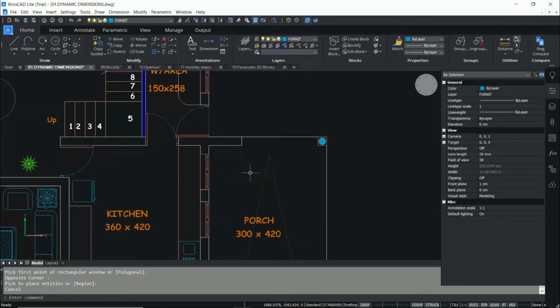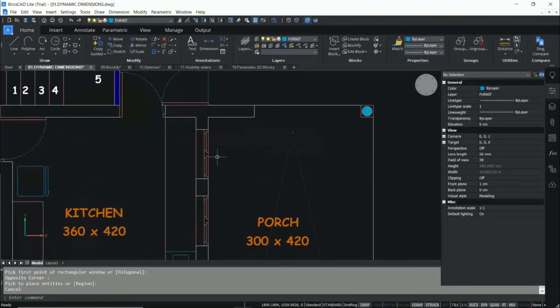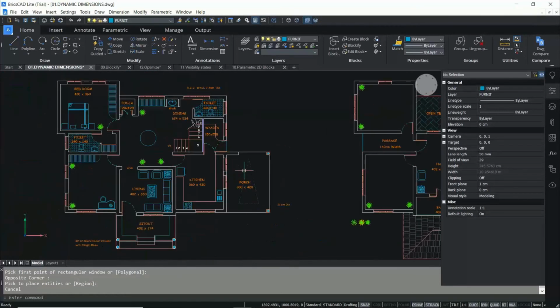And not only that, it has cleared this area. It has performed all sorts of cleanups. Otherwise, after inserting, you have to perform trimming, erasing and all, right? You have saved a lot of time because the cleanup is also done simultaneously. So Copyguided is a very powerful and intelligent feature.